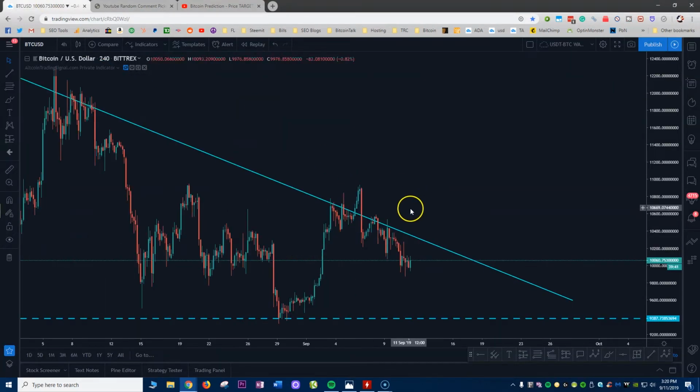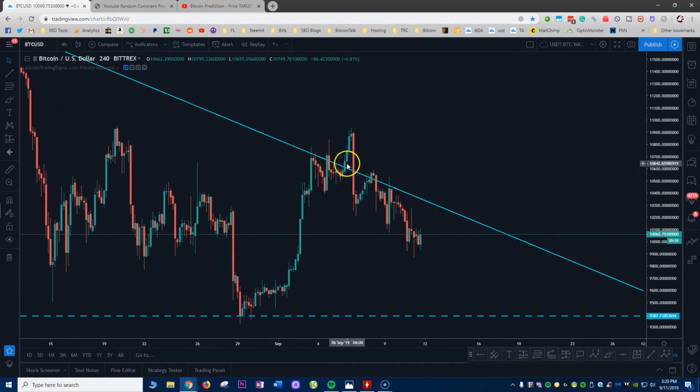Okay, so at that time, what I was referring to was this bar that was happening. And what actually happened was a pretty classic bull trap. The bears really had to give it all they had to make the price drop that low that quickly.